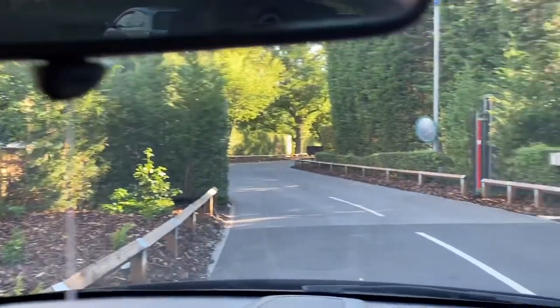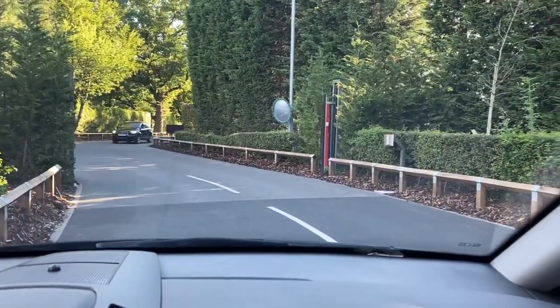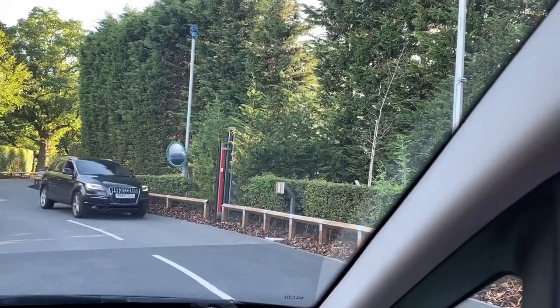Open your window, Elijah. So this is Cobham, guys. For all of you foreign supporters who don't get to see it, this is Cobham. And we're just going to drive in. We're seeing somebody's car. I don't know who it belongs to. There may be a player in there.